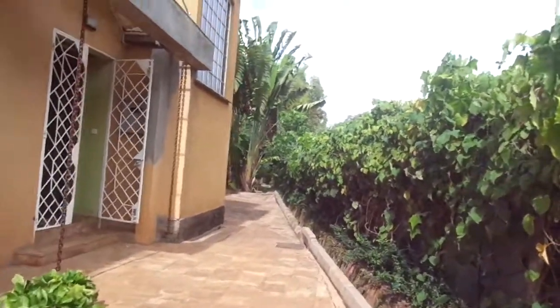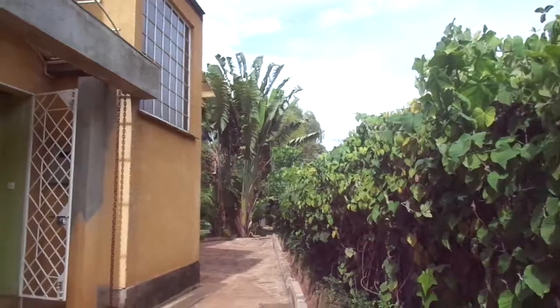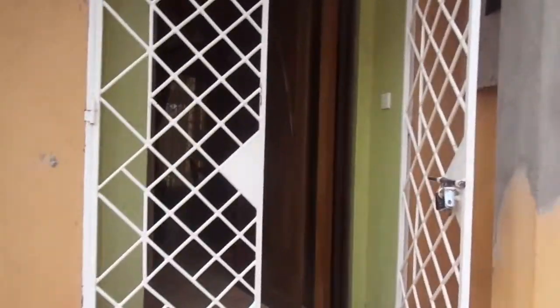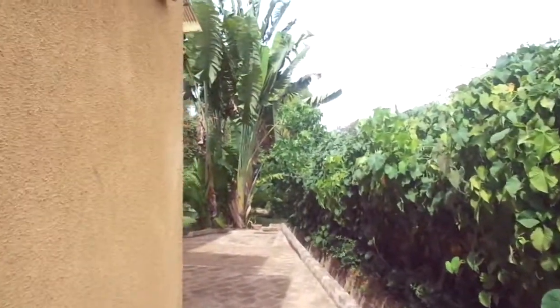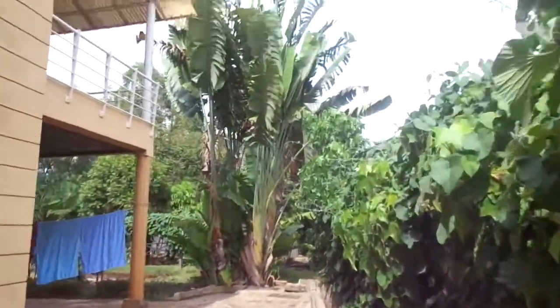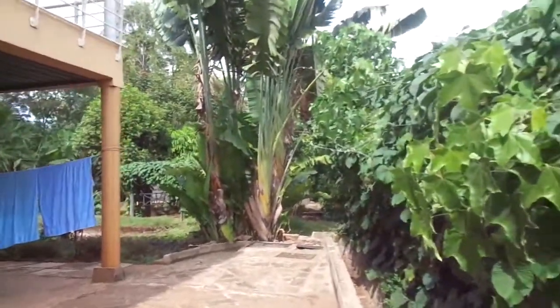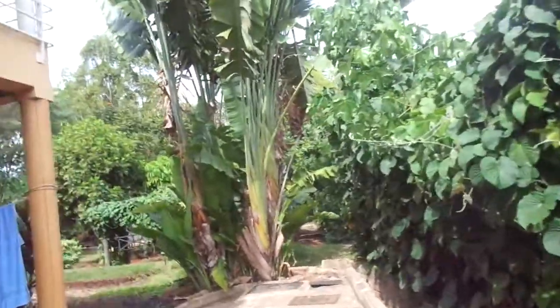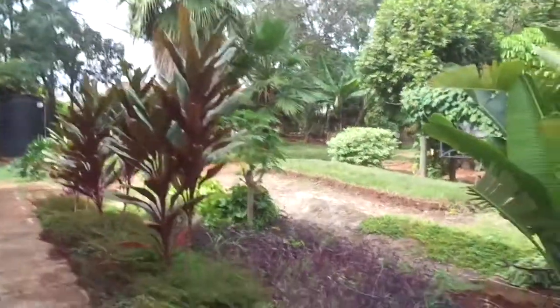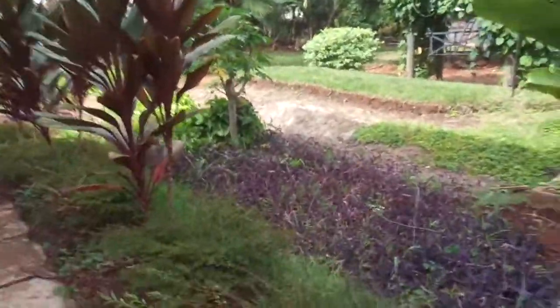This is the door entering the house. This is the back of the house, so another veranda. Oh, it has how many verandas? Two verandas, the back one and the front. The kitchen area. You can put pets. This is on half an acre.